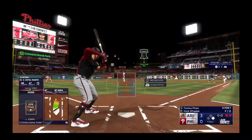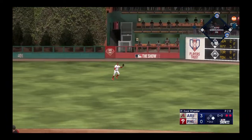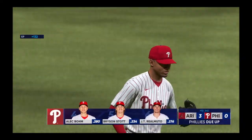So digging in, Tommy Pham reached on an error his first time up. And that one in the air, center field. And that is the third out of the inning. One left for the Diamondbacks, but they're on top by a count of 3-0.